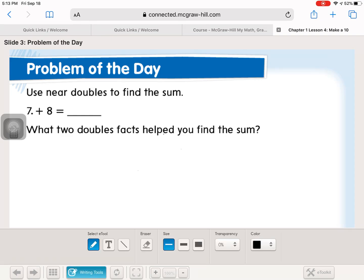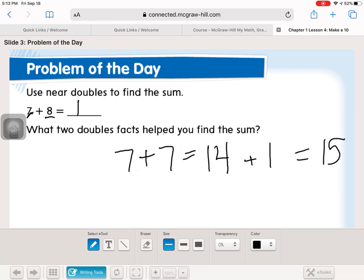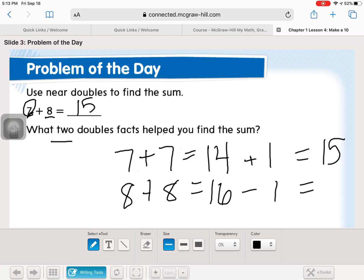So let's look here. We learned the other day that we can use a doubles fact to find a near doubles. I always like to start with the smaller number, which in this case is 7. So I'm going to double 7, and I know 7 plus 7 equals 14. And then since I'm adding 7 plus 8, I just need to add on one more, doubles plus 1. So that would equal 15. Now, it says what two doubles facts helped you, because you could think of it as double 8, which equals 16, and then because one of them is 7 and not 8, we'd have to take away 1 to also get to 15.